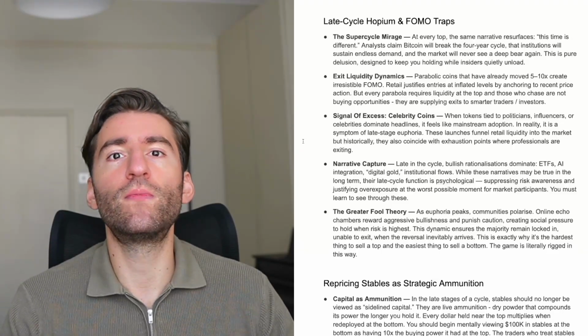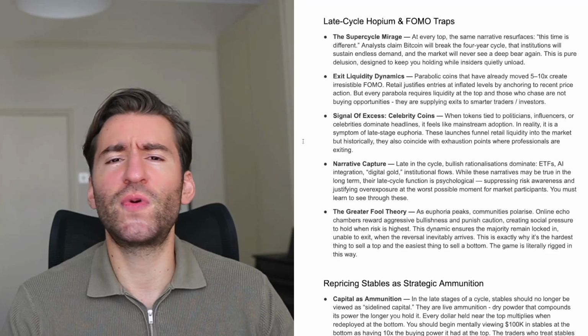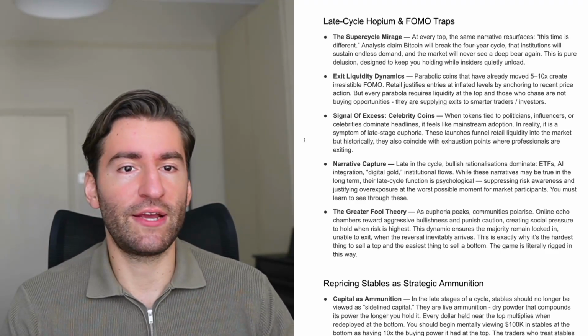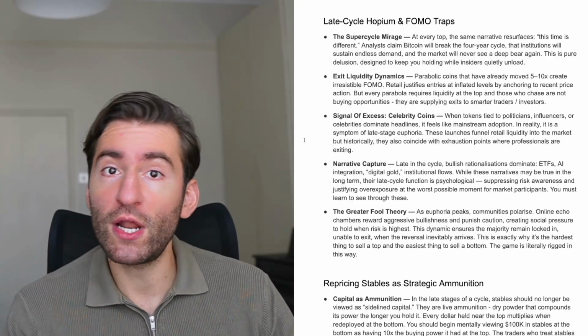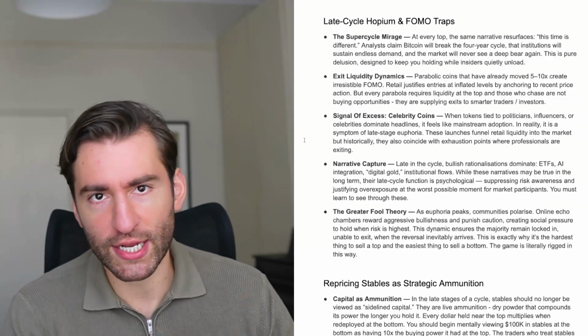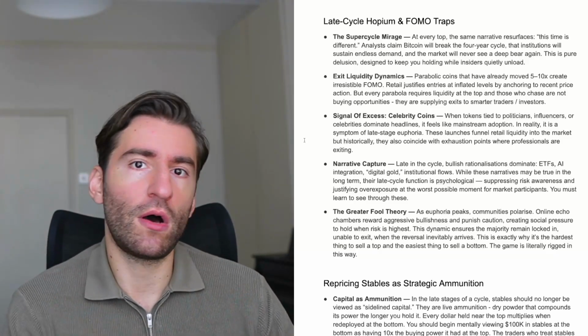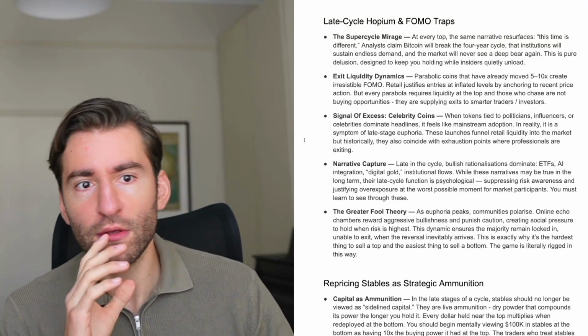Late stage hopium and FOMO traps. The super cycle mirage. At the very top, the same narrative always resurfaces: this time it's going to be different. Analysts claim that Bitcoin will break the 4-year cycles, and I believe it will eventually, but for this cycle, we're still going to get a bear market. It's pure delusion. It's designed to keep you holding while insiders and smart retail dump on you.